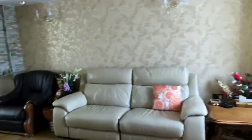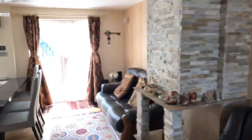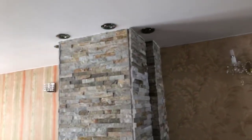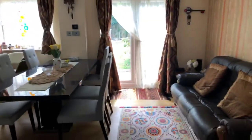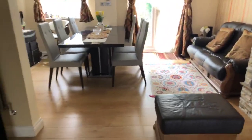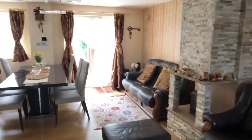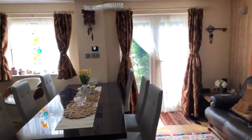So coming on into your main reception room, I'm just going to pan around to show you the bay fronted window coming on round here, and then this lovely open plan reception diner, lovely feature fireplace around here with LED lights to highlight that as well. Really spacious. It's a good quality wood flooring on here as well. Just making sure that you can see it all. Really spacious, lovely and bright with the dual aspect windows as well.